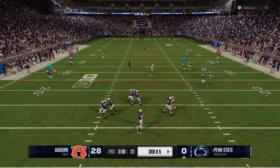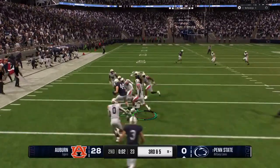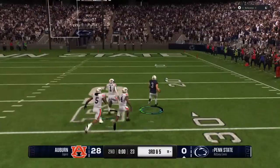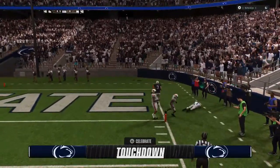Shotgun snap. Wants to throw it on third. Fires to the big fella. At the 35, he's open. And stampeding through the defense. And he breaks into the open. Running inside the 20. Touchdown.